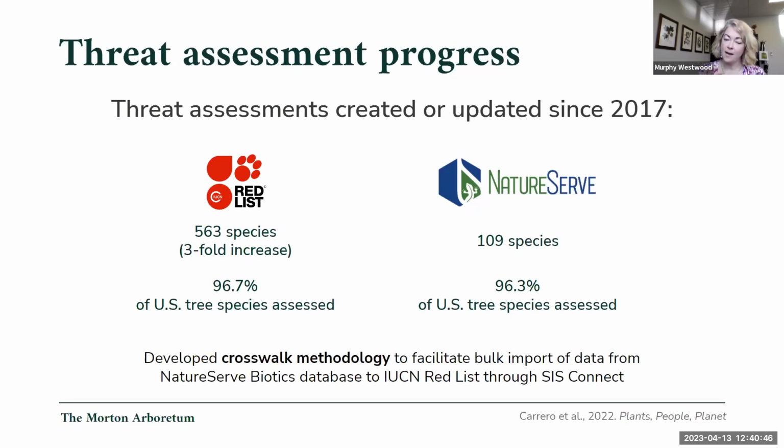And to go back to the topic I mentioned before about data transfer and data sharing between the Red List and the NatureServe systems, we developed a new crosswalk methodology to facilitate the bulk import of data, largely from NatureServe to the Red List, because that's where we had richer, deeper data to begin with. That was really helpful for this process. Where we had up-to-date information in NatureServe, we were able to immediately port it over into the Red List framework and system.